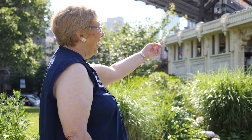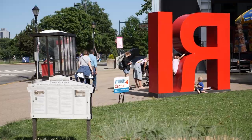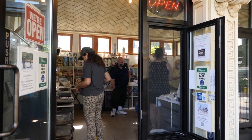And when the trolley system closed, it was moved to Brooklyn to the Children's Museum. And when we heard they didn't want it anymore, we adopted it and brought all 80,000 pounds of it back over intact, and it became our visitor center.